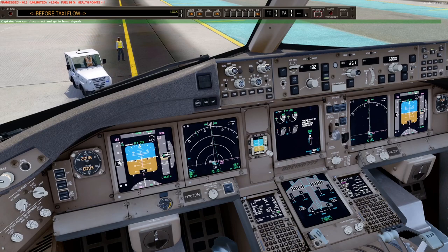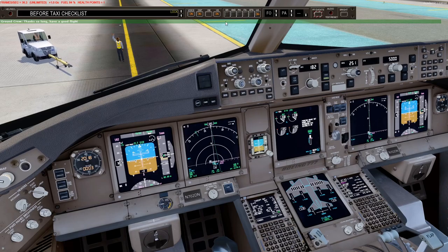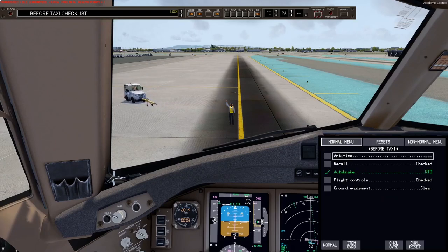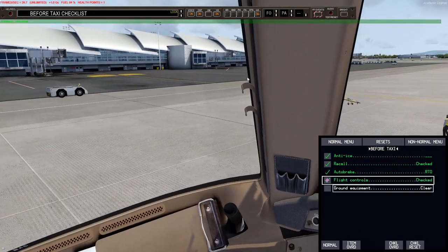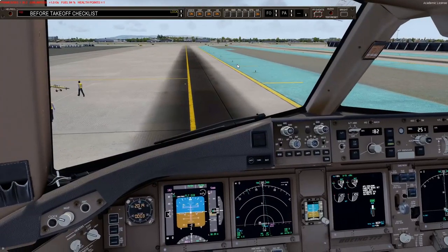American 5, cleared to Dallas Fort Worth International Airport, DOTS 2 departure, Senoe transition, then as filed. Climb via the SID, maintain 5000. Expect flight level 370, 5 minutes after departure. Departure frequency is 124.5, squawk 7063. Checked. Squawk 7063. Before taxi checklist complete. American 5, readback correct. Pushback at your discretion. Advise when ready to taxi.